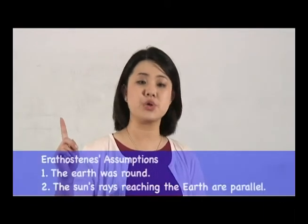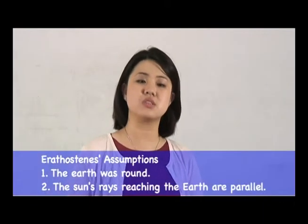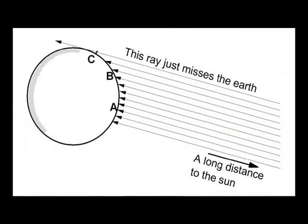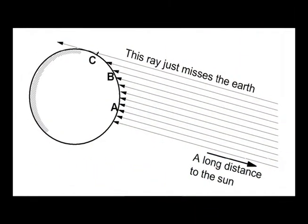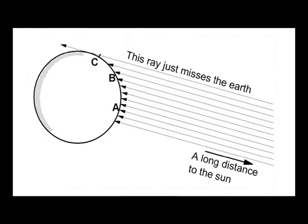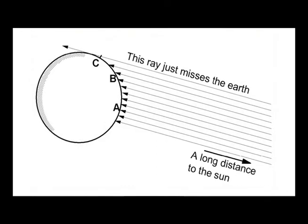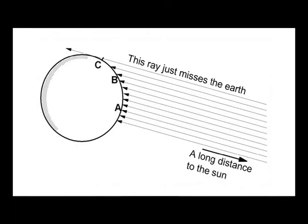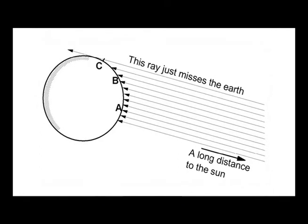He made two assumptions. One, that the Earth was round, and two, that the sun rays reaching the Earth are parallel. At places where the sun rays hit directly, like at point A, no shadow will be cast. If the sun's rays hit an object on the surface at an angle, then the object will cast a shadow on the Earth's surface. The shadows get longer the further an object is from A. Then that means that the shadows of objects at point C are very long.